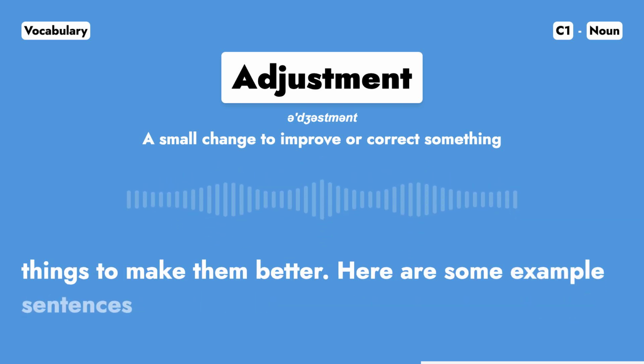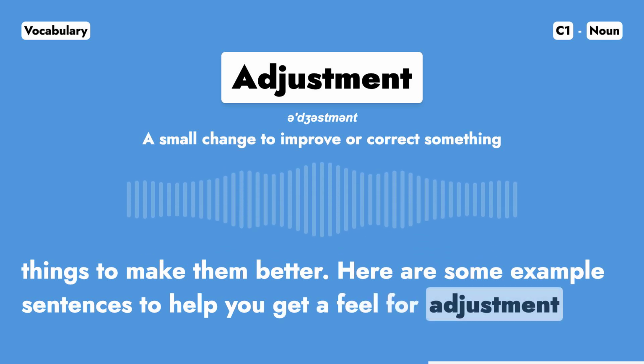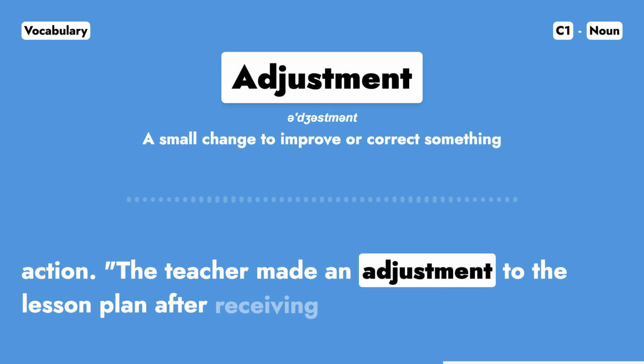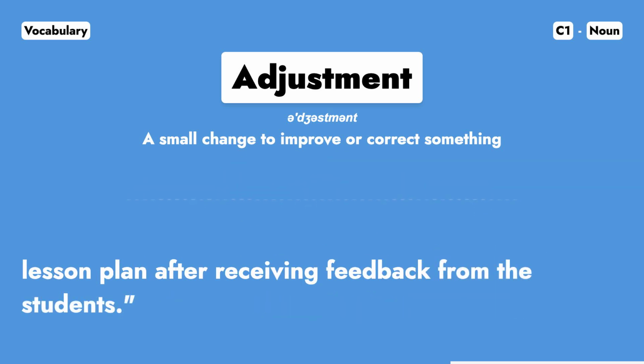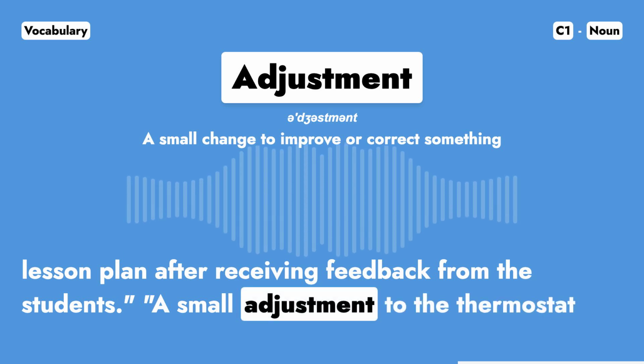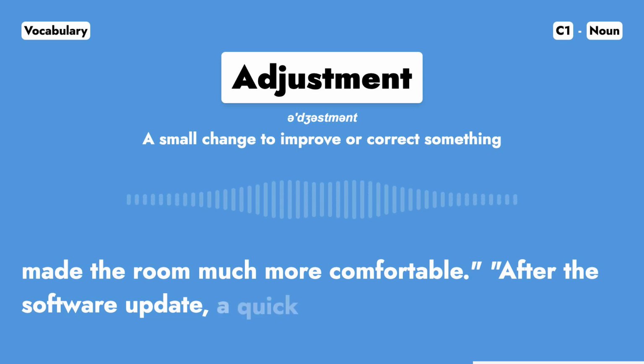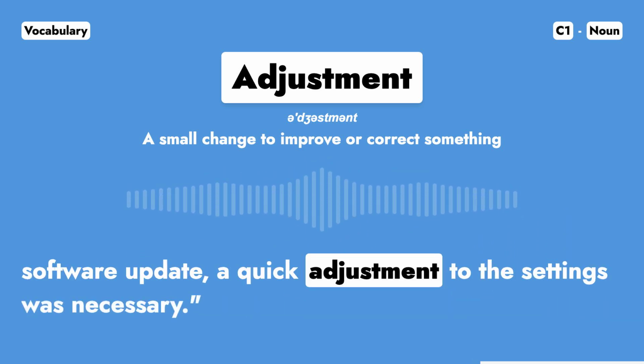Here are some example sentences to help you get a feel for adjustment in action. The teacher made an adjustment to the lesson plan after receiving feedback from the students. A small adjustment to the thermostat made the room much more comfortable. After the software update, a quick adjustment to the settings was necessary.